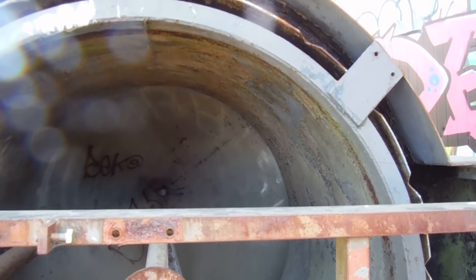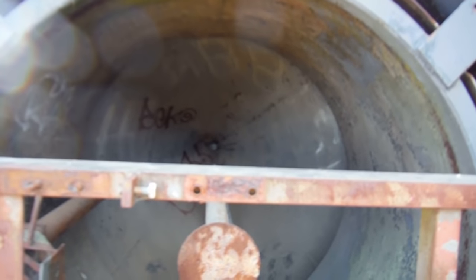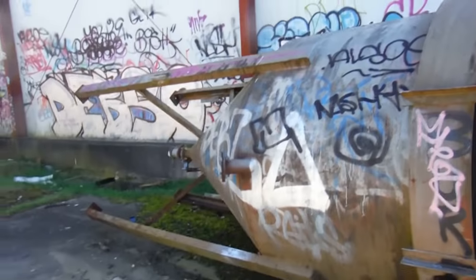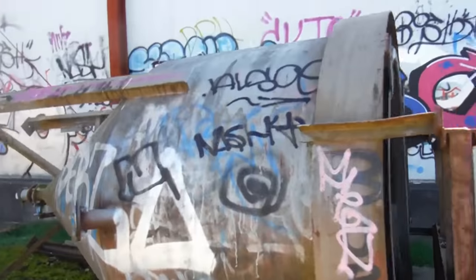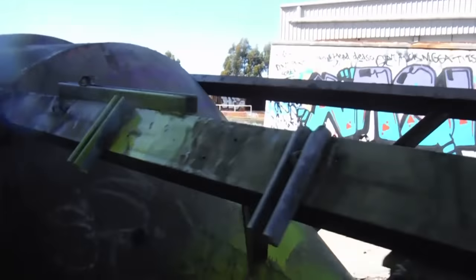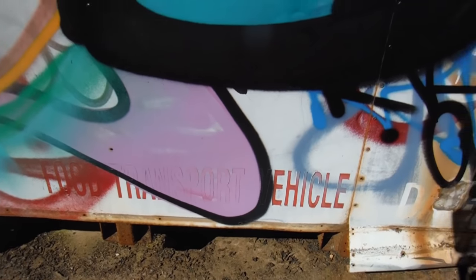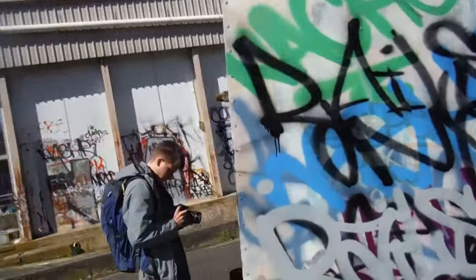Maybe. I don't know by the looks of the shape. It's really, really weird. And you can tell it's big because they had a walkway and stuff. Look how giant it is. I don't know what that is, but that's so cool. Food transport vehicle. That's really cool. Let's go have a look what's inside.